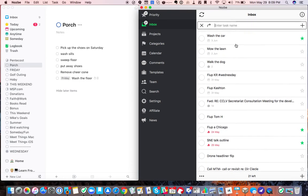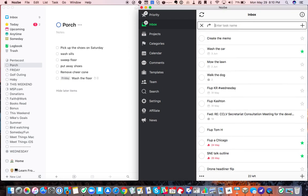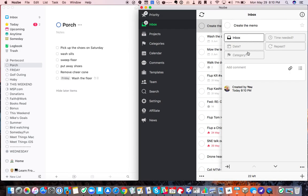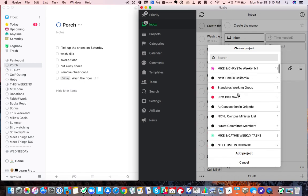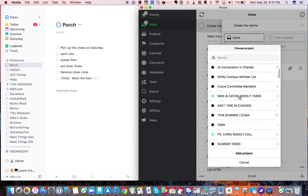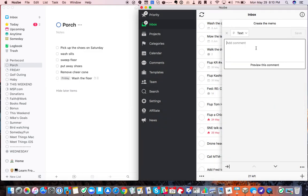And then the last thing is, in Nozbe, you can delegate tasks to other people. So let's say I'm going to say create the memo, and I'm going to again use my hashtagging, but I want to send that to Kathy. I'm sorry. Okay, so I'm going to do create the memo. Now, if this is a project that I have shared with somebody else, such as one of my colleagues, all right, Kathy, then I can delegate things to Kathy within this, which I think is kind of powerful, okay? Don't forget.